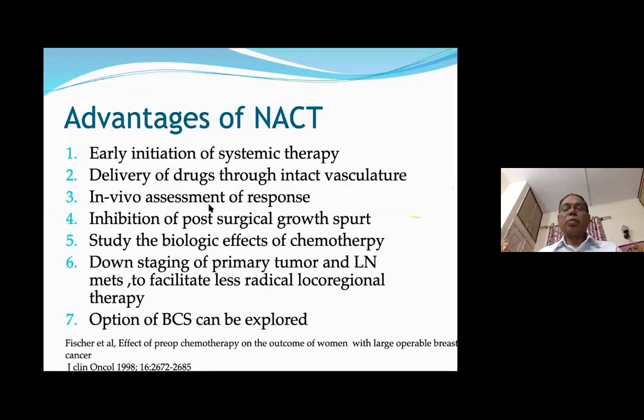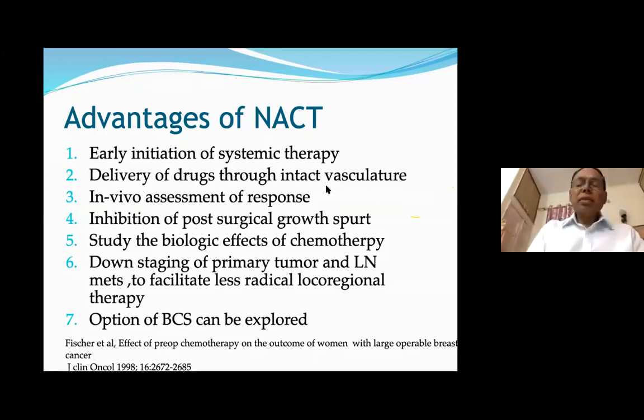You can tailor the response to therapy. You measure after each cycle with caliper and with ultrasound or breast imaging. You can assess the response. Once you have removed the tumor, like initial mastectomy, initial lumpectomy, then your adjuvant therapy is like a gamble.